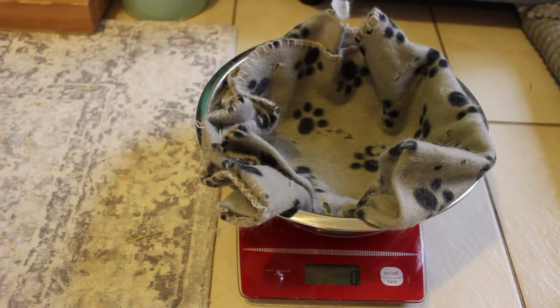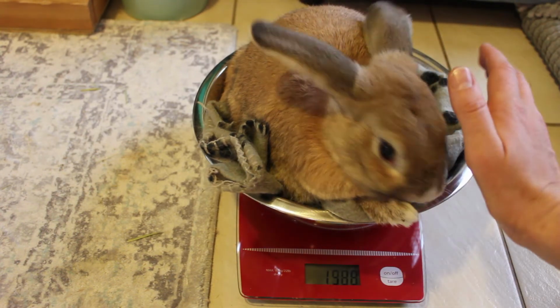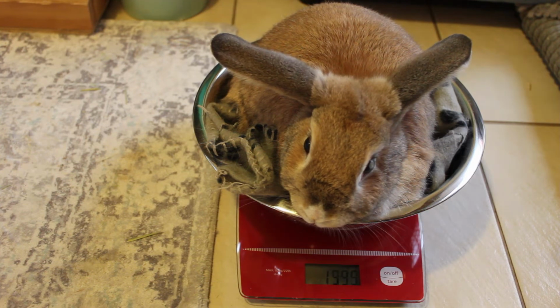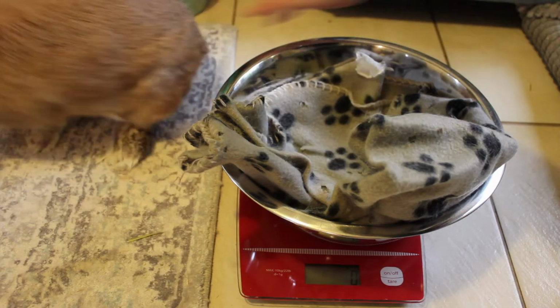To weigh them, I just get my little kitchen scales. This scales goes up to 10 kilos, I believe, and I just pop a little bowl on top. I can use the bowl for Luna, but the bowl doesn't always work for Apollo, as you will see in a moment. Put a little bit of fleece down in the bottom for traction, and then just pop a bunny in. Now, Luna is usually pretty good. She can be a bit fidgety, but if I hold my hands up in front of their face, usually they sit still for long enough for me to get a pretty good idea of their weight.